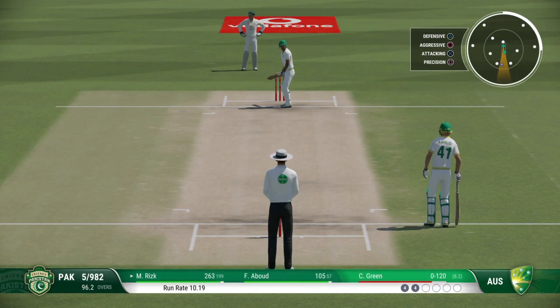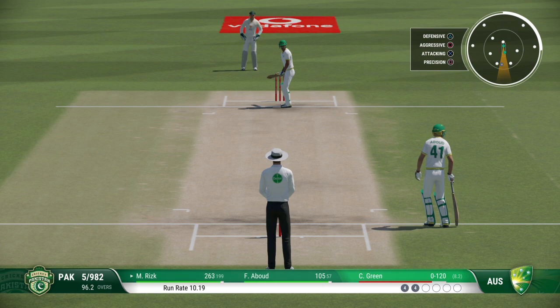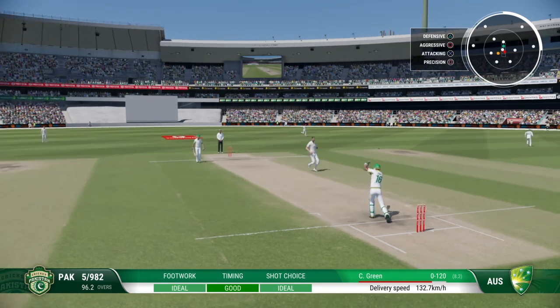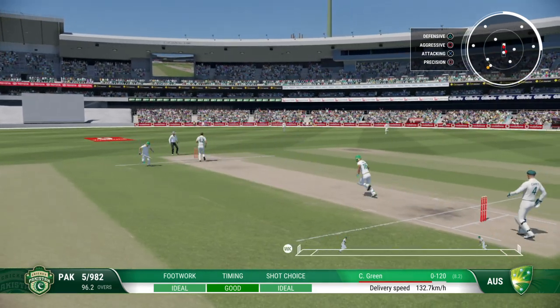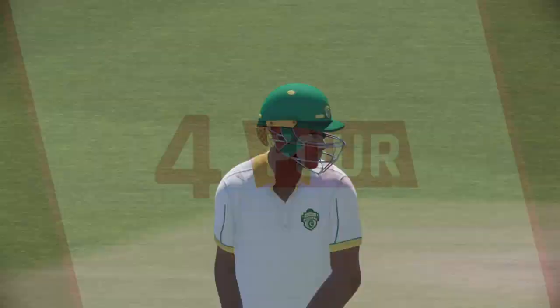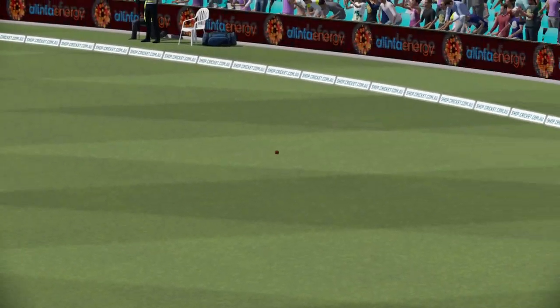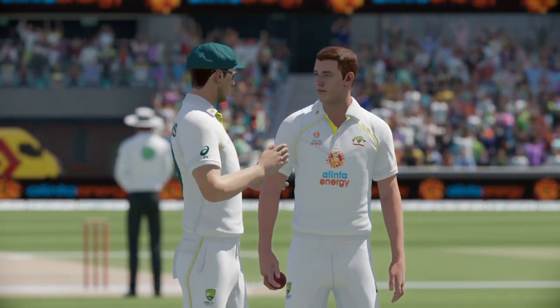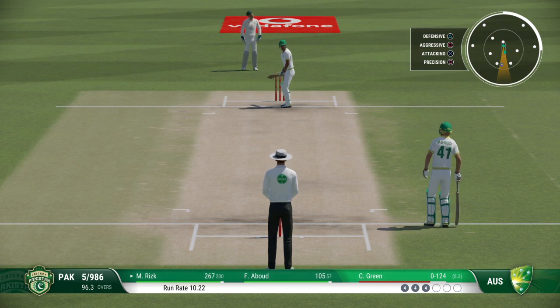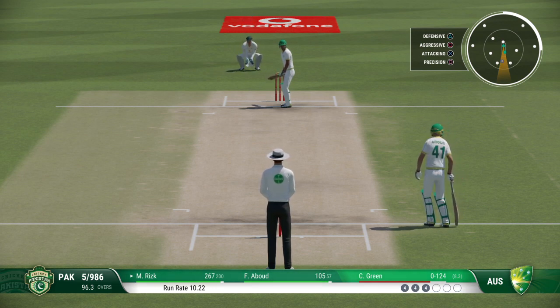Back-to-back boundaries. The bowler will be searching for something now, just a dot ball or two to settle things down. Picks the gap perfectly. It was just a little bit too full and it was beautifully timed. Just need to keep it simple. Line and length, a roundabout off stump, and that'll force the mistake.